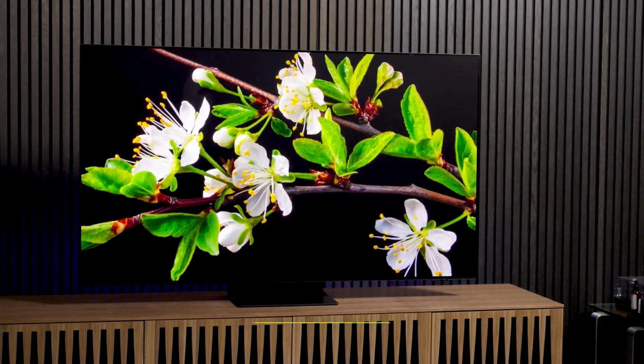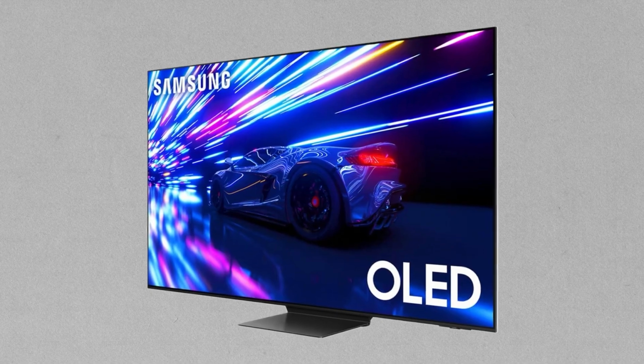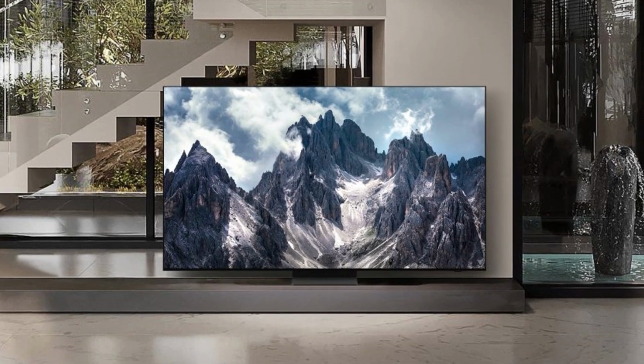Pricing starts at around $2,699 for the 55-inch version. And yeah, it's a bit of an investment. But if you've got a bright living room and you want those colors to pop no matter the time of day, the S95D is totally worth it.